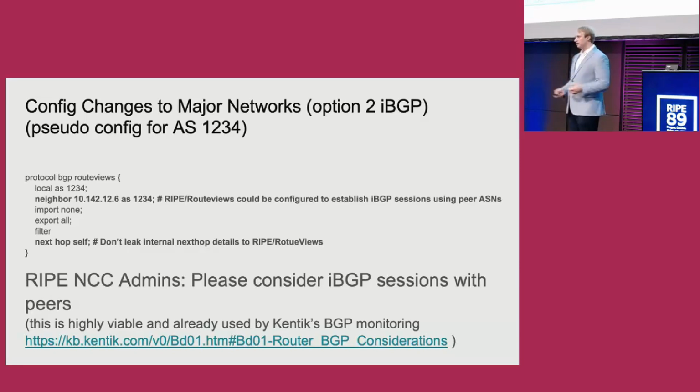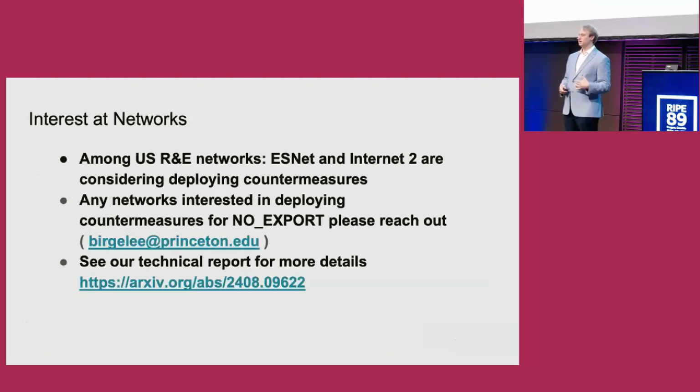As I mentioned at the bottom, I think it'd be really great if the RIPE NCC admins considered IBGP sessions. It is being used by Kentech right now. I have interest in deploying these countermeasures at the US R&E networks, particularly ESnet and Internet2. But I'd really like to extend the invitation more broadly to any network that is interested in mitigating this at your own network. Please, please reach out to me.